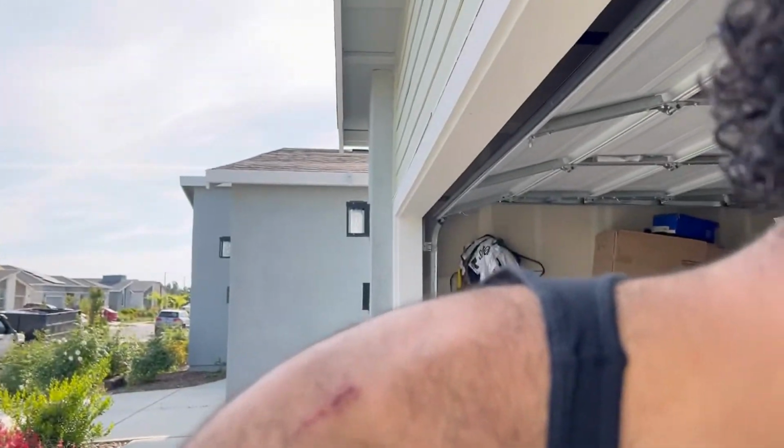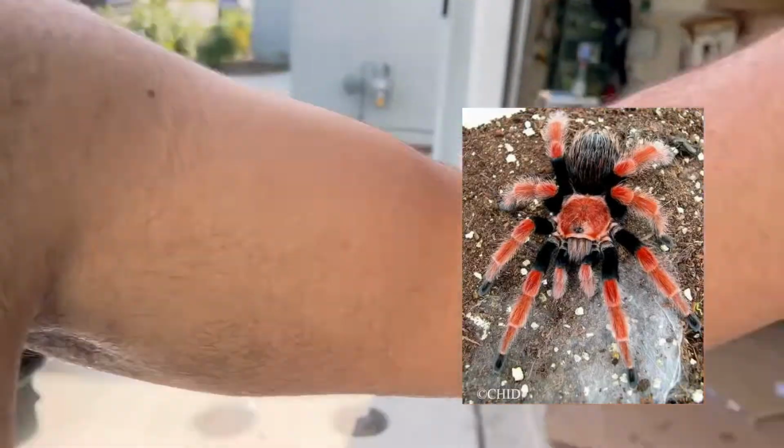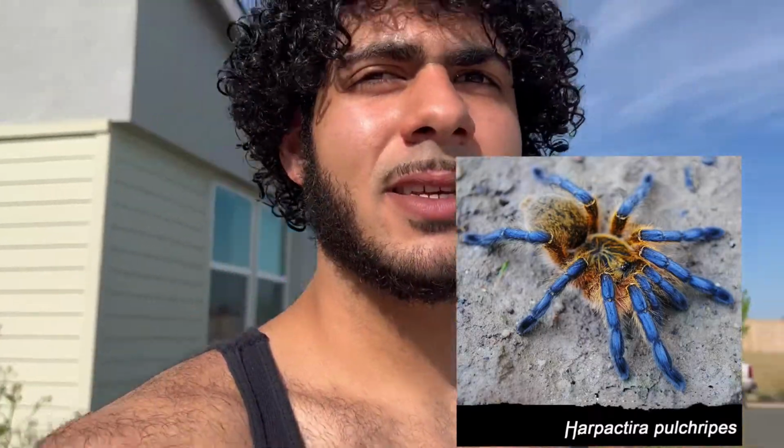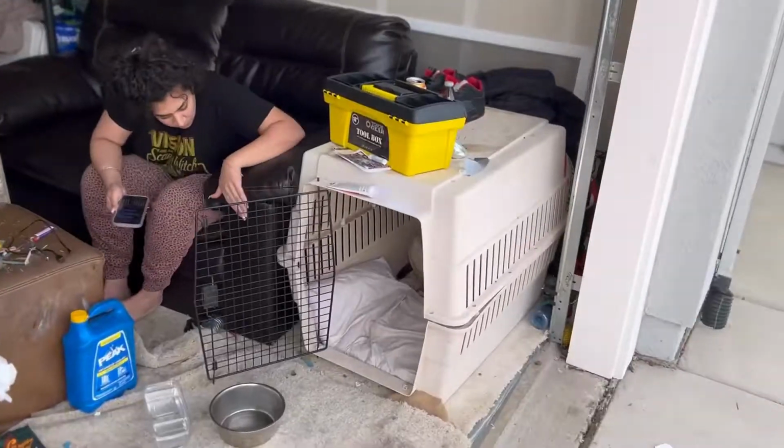We are driving about 2.5 hours from my hometown to trade my Brachypelma boehmei, Tom. He's in there. In trade, I'm getting a Togo Starburst, an Avicularia purpurea, or an H. polycrypes, some golden leg baboon tarantula, that's what it's called.